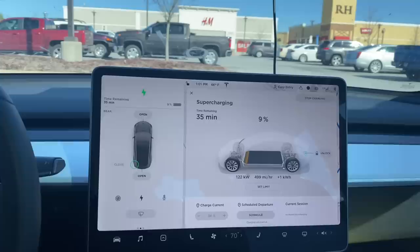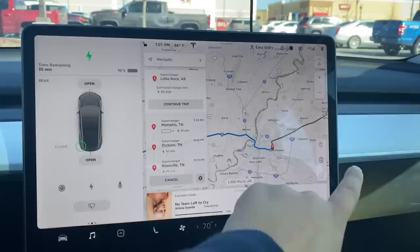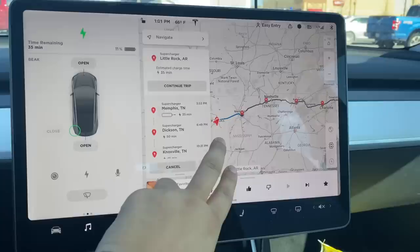So the next stop is Memphis, Tennessee. Now in Memphis, I'm going to pick up some of my friend's boxes because he's actually moving to Raleigh. So that can be good. I've been to the Memphis Supercharger. I have been to all of these superchargers on the way home now. Once we get to Memphis, I'm very comfortable getting home.